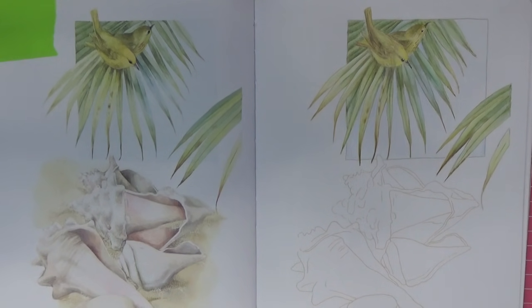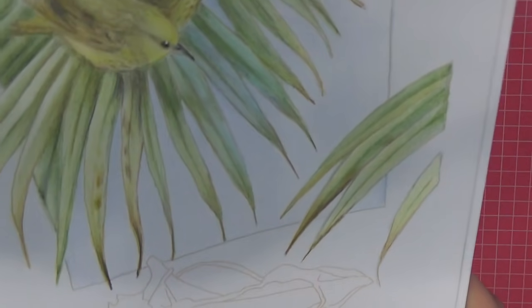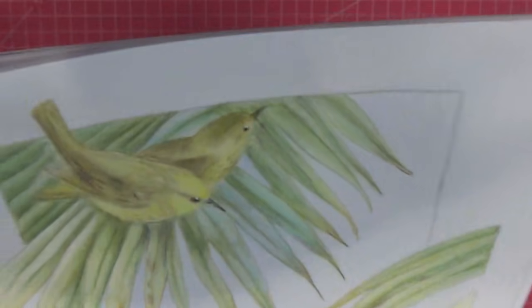There is blue in that background, I can promise you, but it's being washed out for some reason. That might be better if I put it in the shade. There you go. But yeah, look at my little birdies. I was very pleased with them.